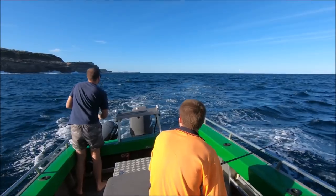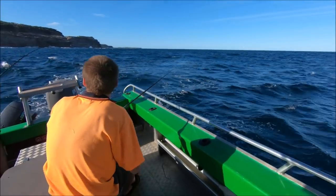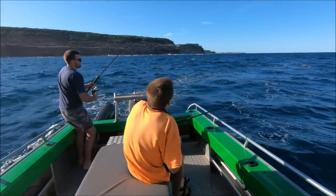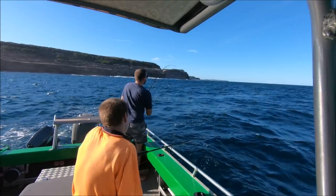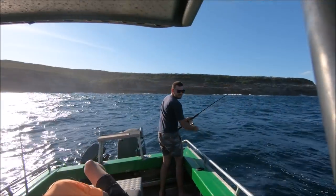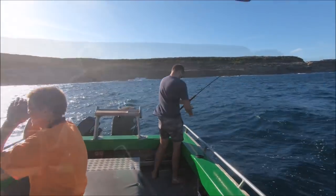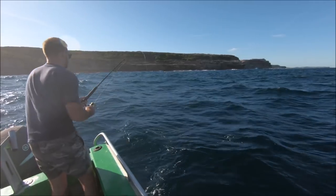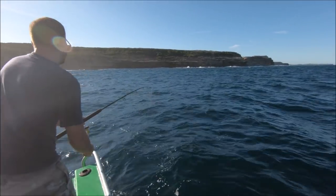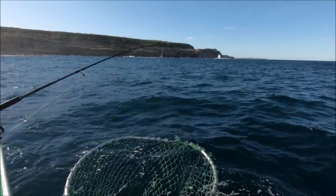Okay, Blake's into his second fish. Crank it in nice and fast, Brycey. Keep that lure moving, mate. Good chance for a hookup. Just take your time on him, Blake. Bring your rod tip round to me. That's it. Not you, your rod tip.